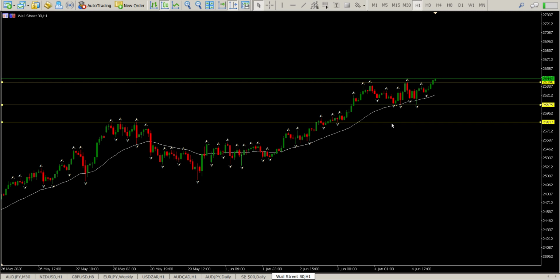I'm not really interested in taking this trade. If we pull back onto the structure here, I definitely would have taken a trade. Okay, I would have taken a long. But at the moment, I'm not interested in shorting this, and not interested in taking longs at this level either. So we will quietly sit on the sidelines and watch.